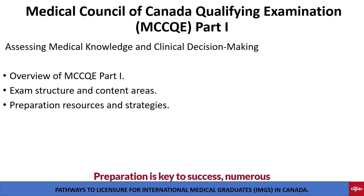Preparation is key to success. Numerous resources, such as study guides, practice exams, and preparatory courses, are available to assist candidates in their study efforts. A thorough understanding of the exam format and content will enhance your readiness and confidence.